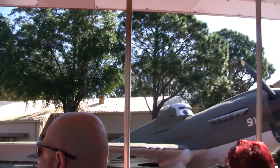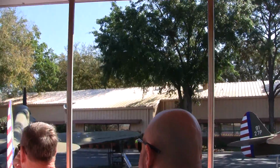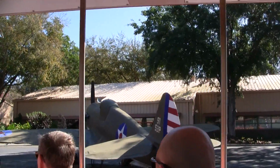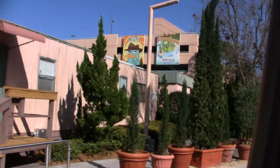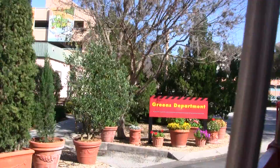On the right are two vintage World War II aircraft. But these P-40 replicas were created specifically for the big screen, even though they look as if they could join the action at any moment. You might say these high flyers are real characters.